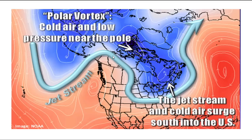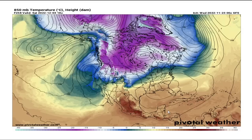week in December. So looking here at this overall map, you see the cold air and the low pressure near the pole. That will drag its way southward with all that colder air because we have a very strong ridge across the Pacific Northwest and the northeastern Pacific Ocean. So again, what goes up must come down, and it will bring all that colder air south.